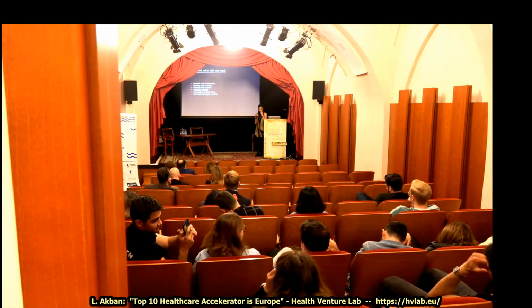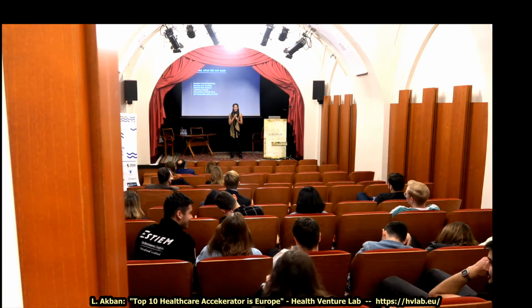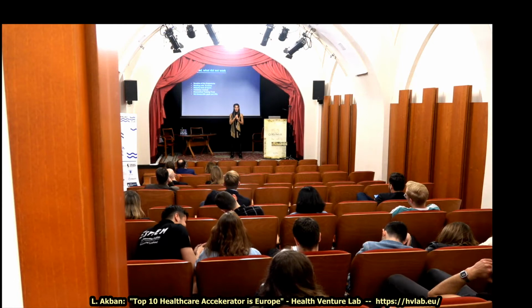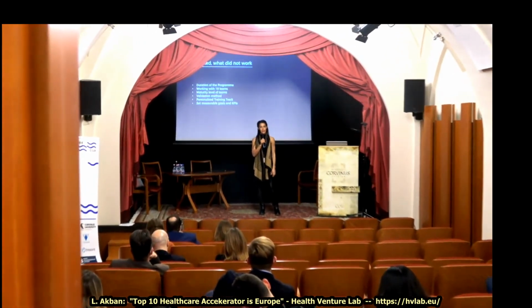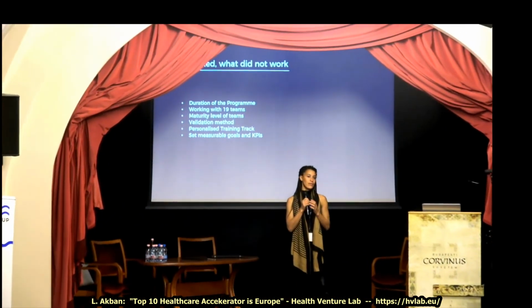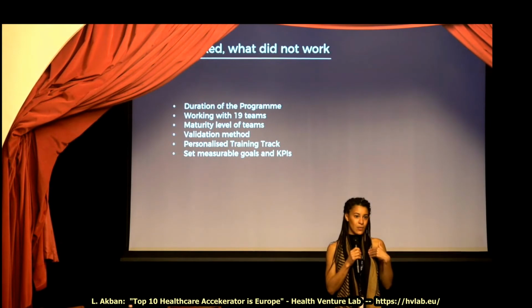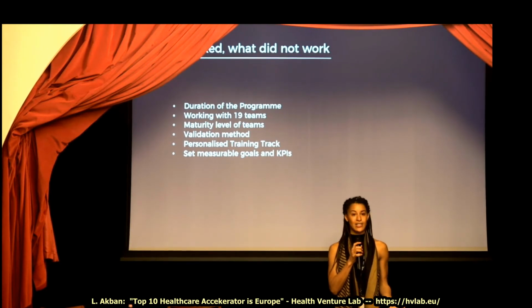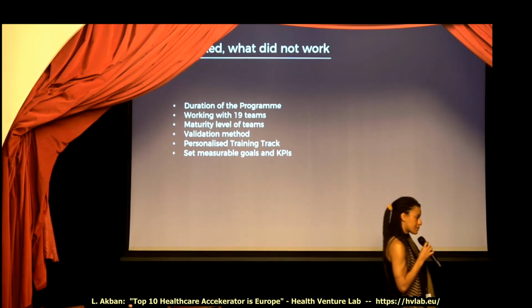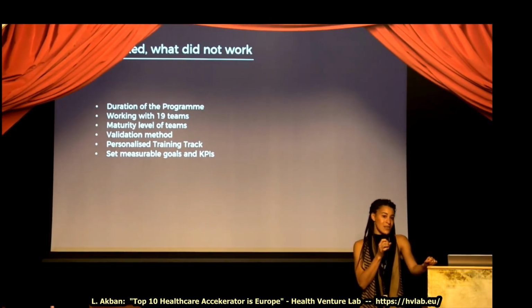So, maturity level of the teams. Very briefly, I just gave you this example of working on a tech app versus working on a medical device. Imagine all the regulations that you have to go through. For example, if you have a medical device that you put into a human's heart, you need multiple millions of dollars for the validation and to meet all the requirements. And by the time that you achieve any kind of success, maybe 6 to 7 years.